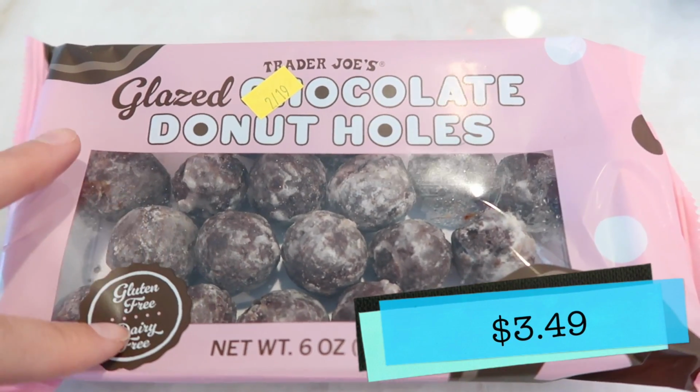Speaking of, what do we got next? I think the donuts? Yeah, that's what I was going to go for. We're going to save the brookie caramel candy clusters for the end. Yeah, rip out any cavity or fillings you have in there. So this is the glazed chocolate donut holes. And they're gluten-free, they're dairy-free, they hopefully have egg in them. Though they're not vegan. They do have eggs, yes.